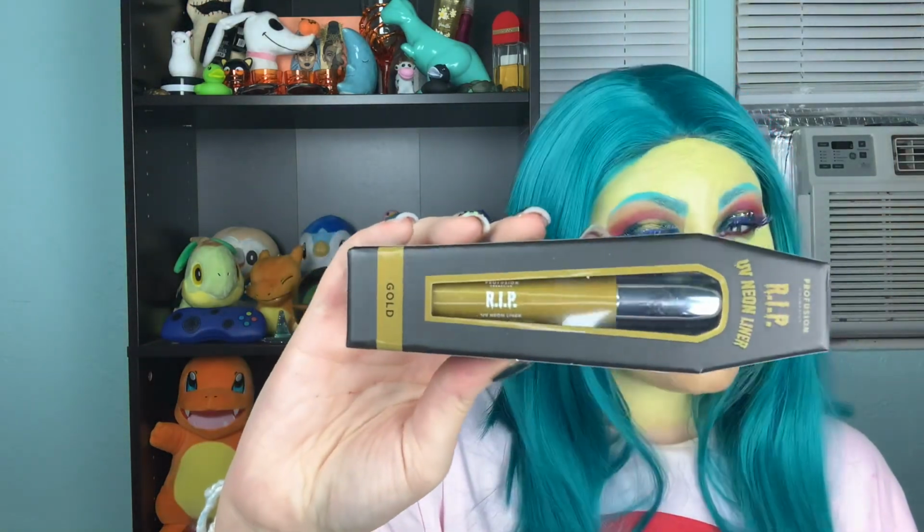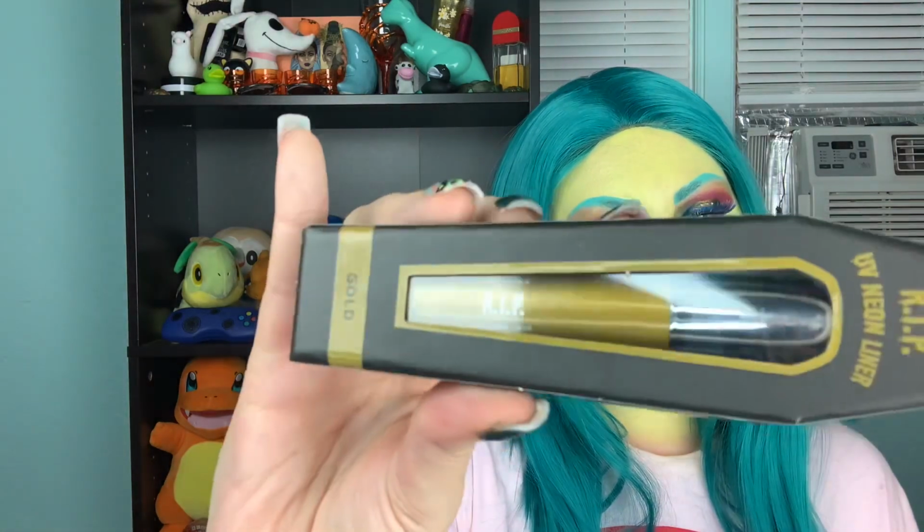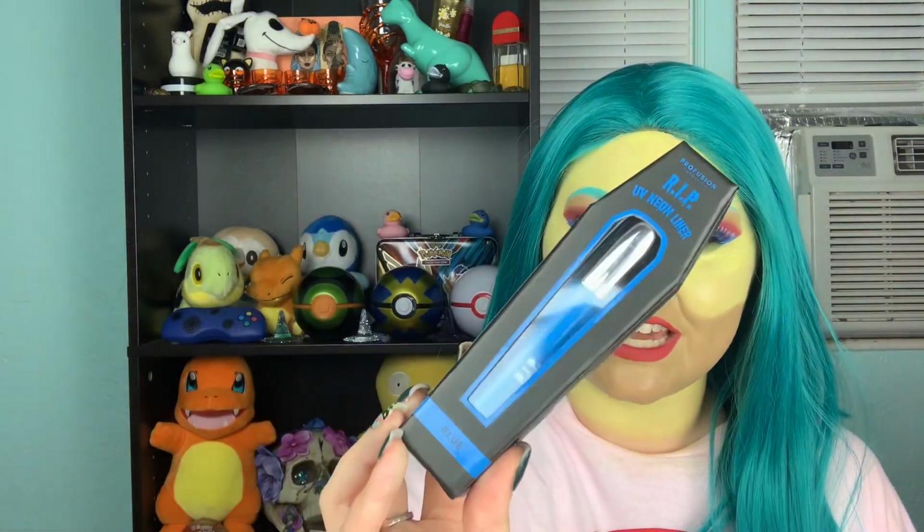I might just be colorblind because I also feel the same way about this gold liner. This is what it looks like. Am I crazy or am I seeing swampy green? I'm hoping it stays swampy green because that's honestly why I bought this. I saw it online and I was like, I know this says gold, but it looks pretty green. We will be swatching everything in just a moment, so stay tuned for that. I also picked up the blue neon liner. Then I picked up all three of the tombstone palettes.